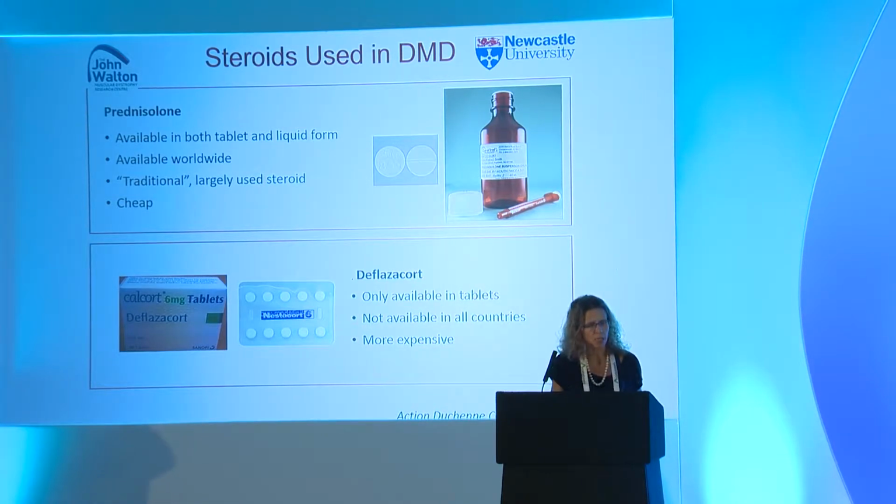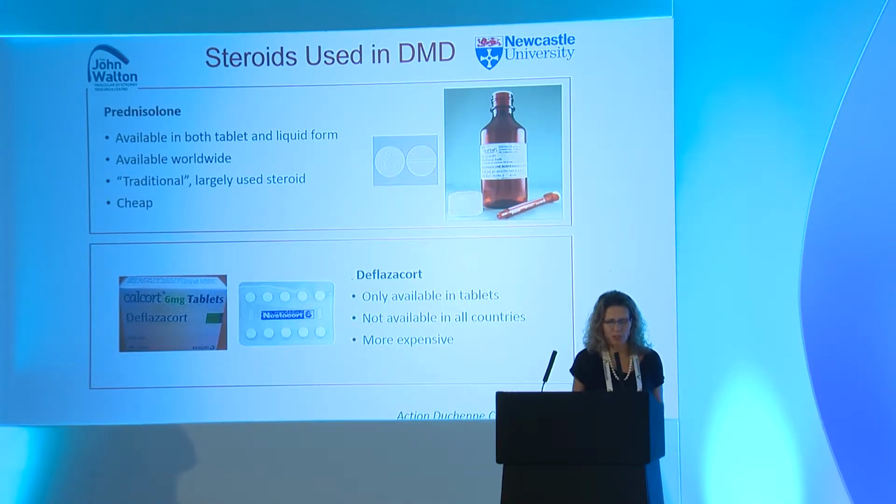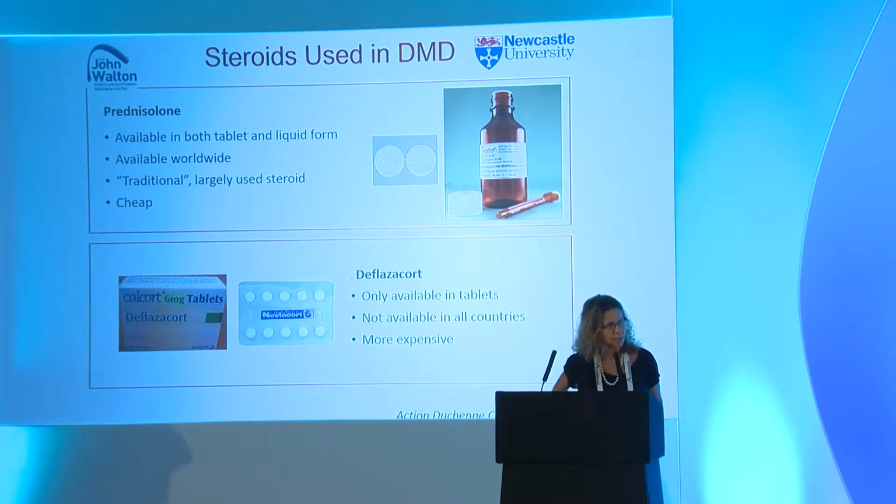Deflazacort is a little bit more recent. It's still quite an old medicine in a way. It's available only in tablets and is not available in all countries. It's more expensive, so there are some clinics that might struggle to prescribe it. It's not really the case in the UK, but when we think about worldwide.